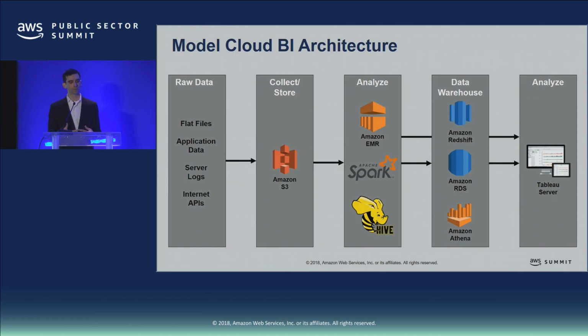So to start things off, considering why you're using BI on the cloud. We have lots of different data sources, lots of different places data is coming from, lots of different use cases. A few trends we're seeing. First is moving data into S3 as an initial landing spot. From there, we frequently see customers using EMR, our Hadoop distribution, to ETL data, as well as to query it, leveraging a data warehouse. And then finally, using Tableau to gain insight and value from that data.